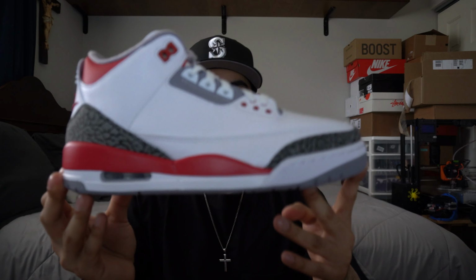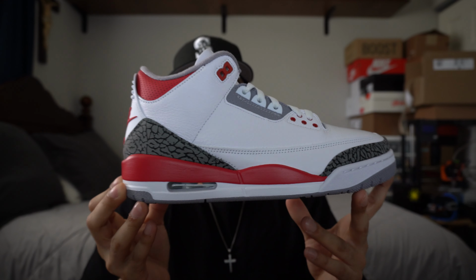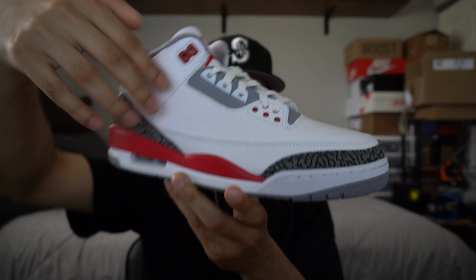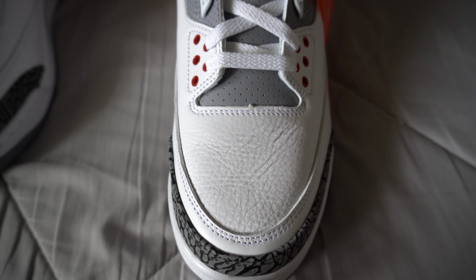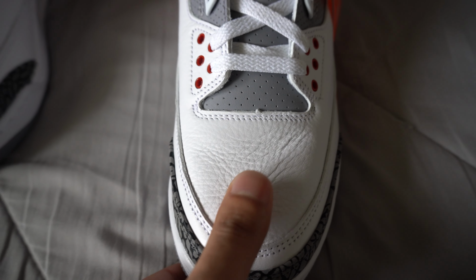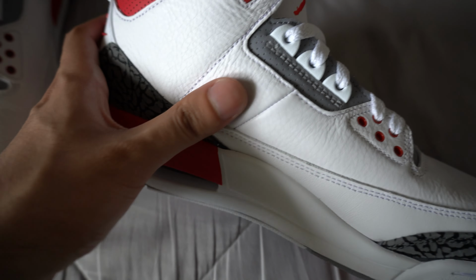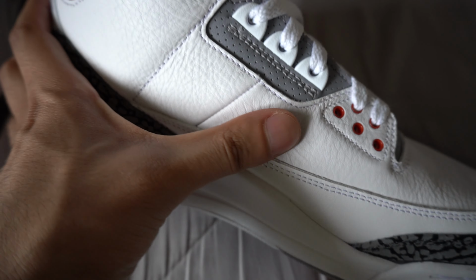Now let's go ahead and get back into the shoe. So boom, Fire Red 3. Now let me tell you, like I said earlier, the quality is really nice on these. We do feature that tumbled leather on the shoe. I don't know if you guys can see that if I just press down on it. Really, really nice quality. Elephant print, nice thick cut of elephant print. Now it is going to be a little lighter compared to the previous Fire Red models, but this is going to be close to the original.